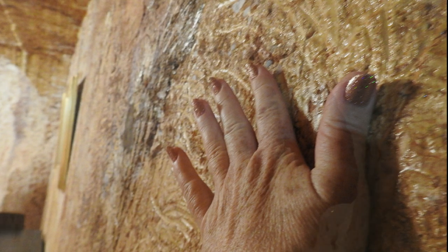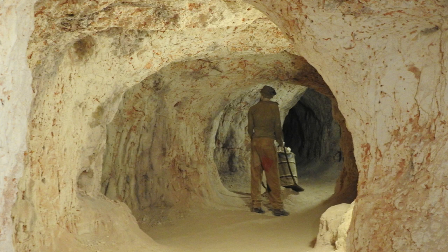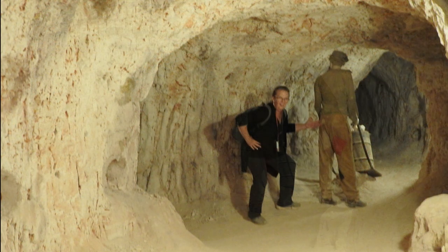Together with nearby Andamooka and Nintabi, Coober Pedy produces 85% of the world's opal supply. So aren't we lucky?